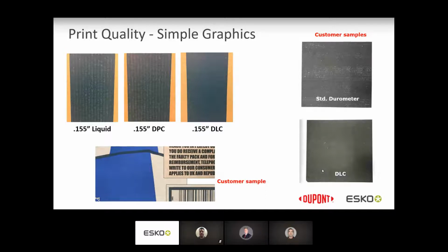And then the sample on the right was another customer. This customer was running a competitive standard durometer sheet plate, and they put our DLC plate material in. Again, nothing really changed with the press setup, board, anything, and they just put our DLC plate in. As you can see, a significant advantage over the standard durometer competitive plate, and the customer was ecstatic and converted over right away.